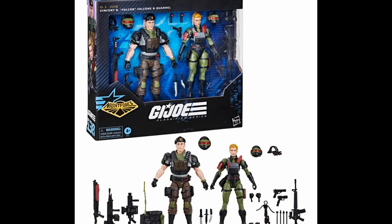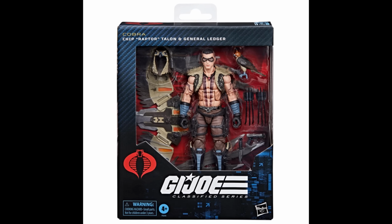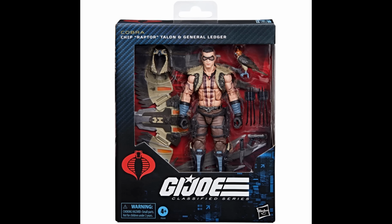The head sculpt looks way better than the first one. People will be popping and swapping, I'm pretty sure. Then we get the Raptor, and I am not impressed with the Raptor. Not that it's a bad looking figure, it just doesn't feel like the Raptor I would want. And again, with more and more of the classified stuff, I'll probably pick it up.